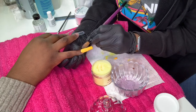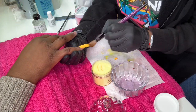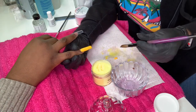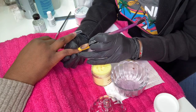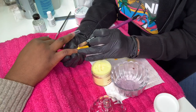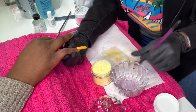I'm still working and learning how to do application right, but I definitely want to get better at it. And I've tried using the Young Nails monomer, but that one is entirely too runny for me, especially since I'm in the basement. And so every time I would place my bead down, it would just run all over the place, no matter how many times I tried to take the liquid out of my brush before applying it on the nail, it would always run.